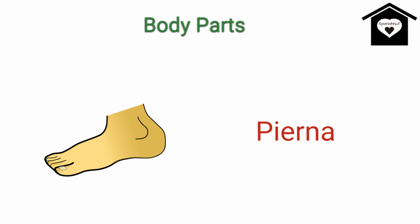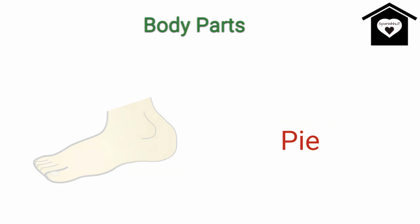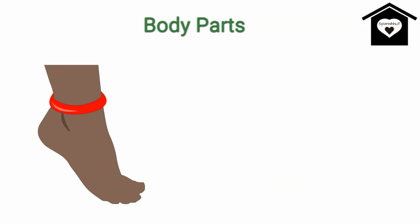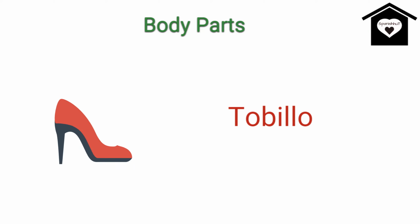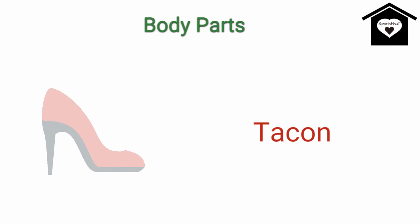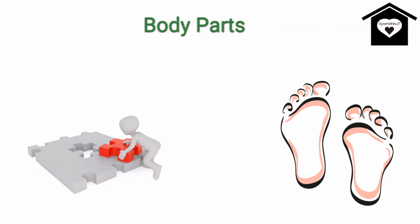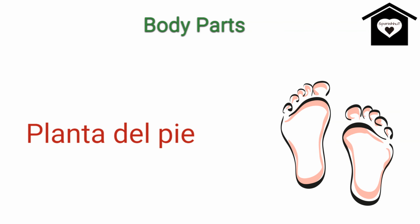Next one is foot, we call it as pie. Next is toe, we call it as dedo de pie. Next is ankle, we call it tobillo. Next is heel, we call it tacón. And our last word for today's video is sole of the foot. We pronounce it as planta de pie.